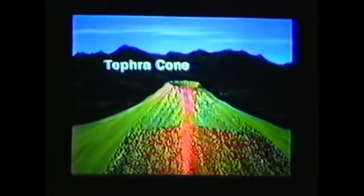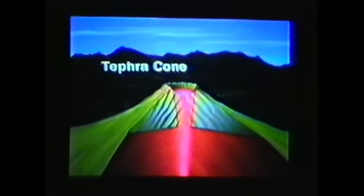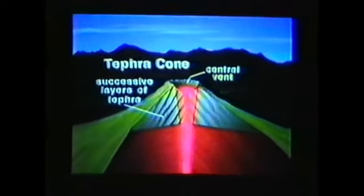The fourth type of volcano is called tephra cone, or more commonly, a cinder cone. Cinder cone volcanoes are made of pyroclastic rocks and cinder which pile up around a vent. They are the most common type of volcano in the world. They're fairly small and rarely higher than 1,000 feet. In Lassen Park, the peak known as Cinder Cone is a good example of this volcano type.